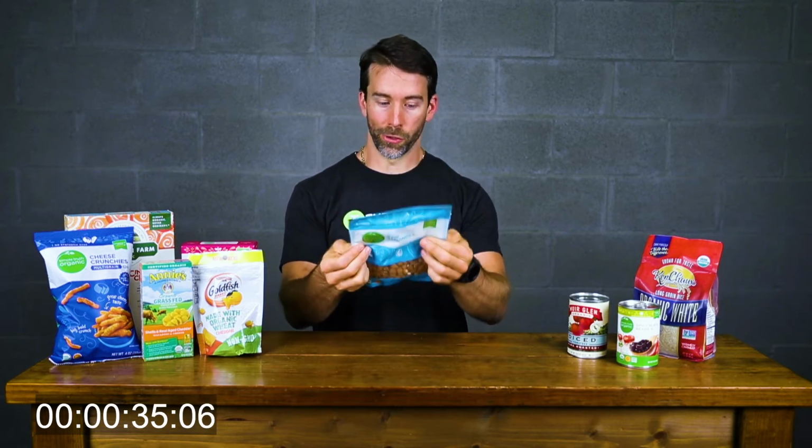This one is super simple. These are organic almonds. They're not flavored, they're not roasted, they're not salted or anything like that. So the only ingredient in here is organic almonds. So that one's super simple. If you see it, you know that that's what it is. You check your ingredients, and that's the only thing that you have in there. It's got the seal of approval, so it's good to go.